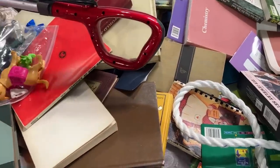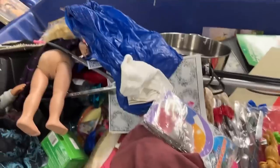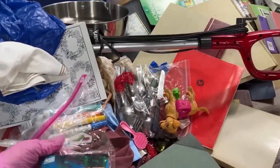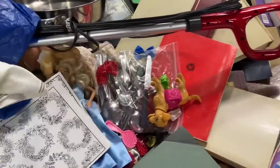Okay, let's see. I figured this bin is a lot. Okay, beach ball, 20 inches. We want a giant beach ball. That's what we're looking for.